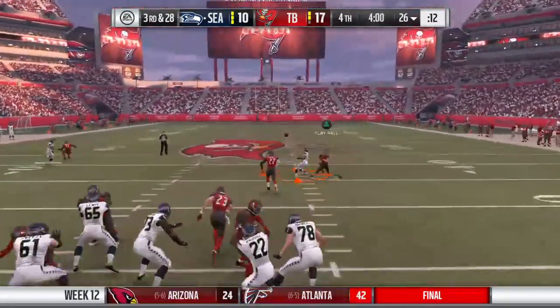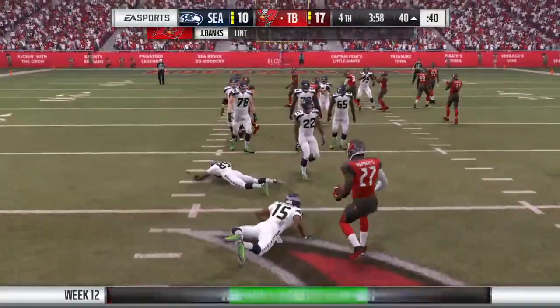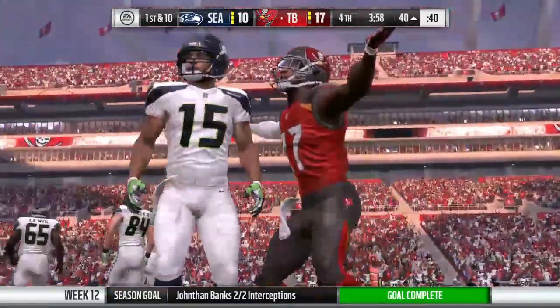3rd and long, it's Wilson. But when this ball's tipped and intercepted, a great read and it's picked off. And they are going to set up shop at the 40-yard line.